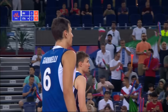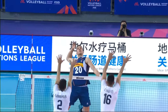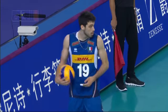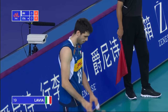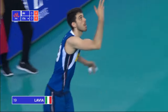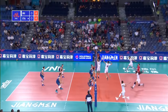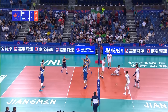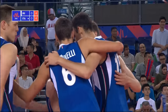2 meters 10. He's got the height. And there, he had the spike. Lavia now. The 19-year-old, who only made his debut against Japan last week. A very good set, blocking, two of them in the middle, and it panicked the Iranians enough to win the point back for Italy.